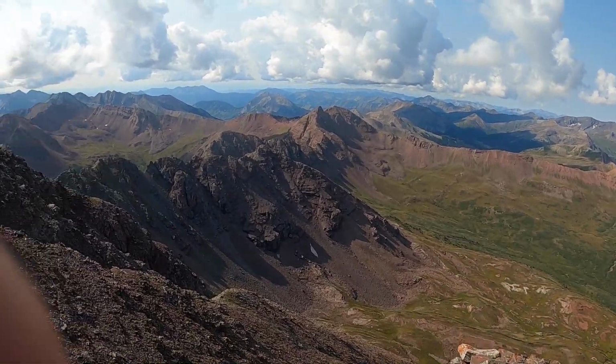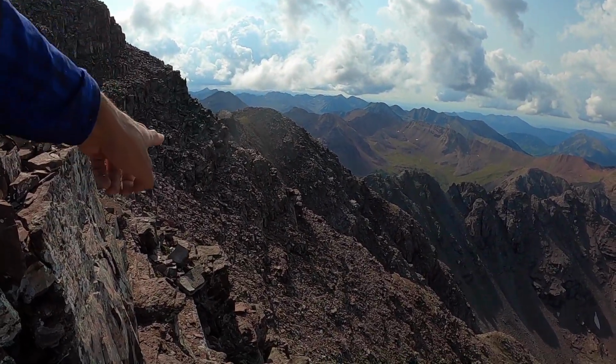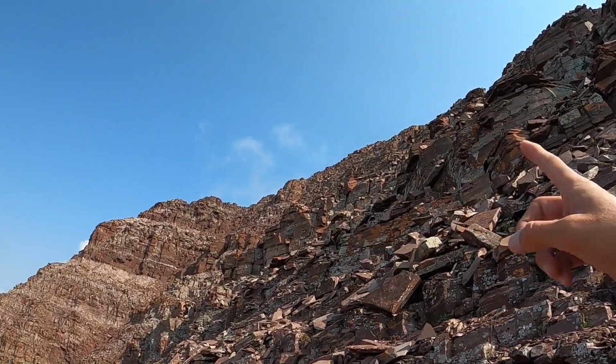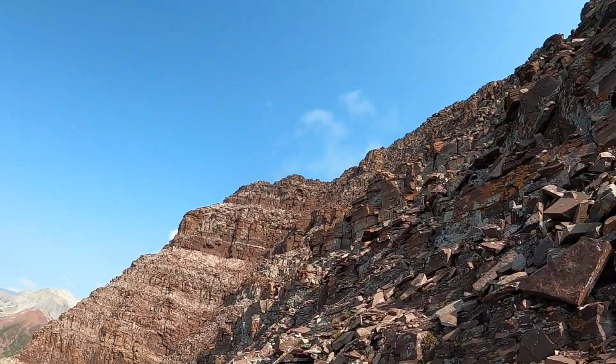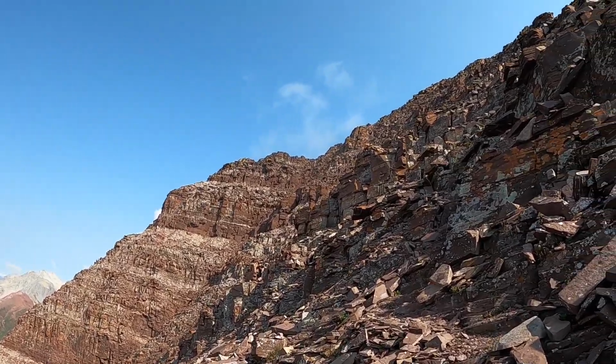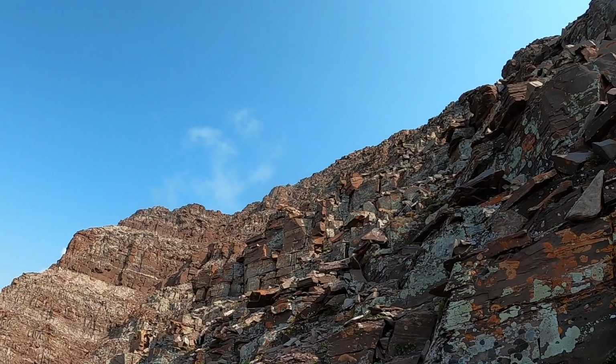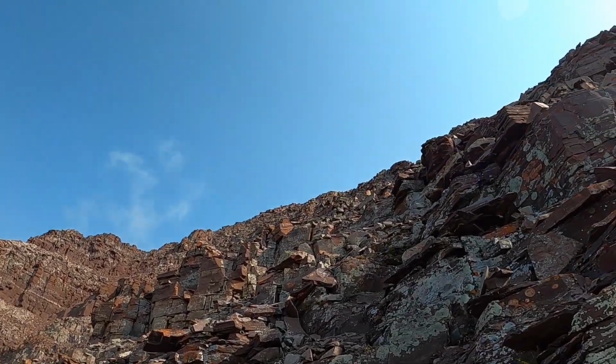Alright, so I did hit this cairn on the far left. That was a bit of an exposed rib traverse. And then we are going to beeline it to the right pretty soon, I believe, here. So try to get up closer to 14,000 feet. Yeah, looks like we're going right already. Hit some steep stuff before hopefully a final push for the summit.